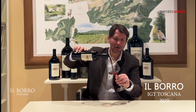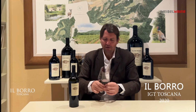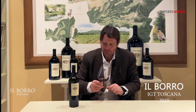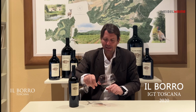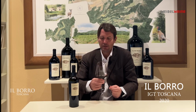So we can see the color of this wine is wonderful. It's so bright. It has this beautiful violet purple reflection. It is incredibly intense. It has this beautiful intensity in the color. You can see this actually as I'm twirling it around in the glass. The glass is getting in a way stained by this wine. This is already a very important indicator of the structure of this wine, being a much more full-bodied structured wine.